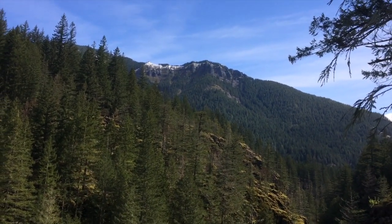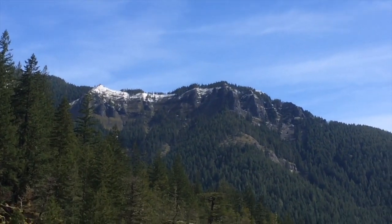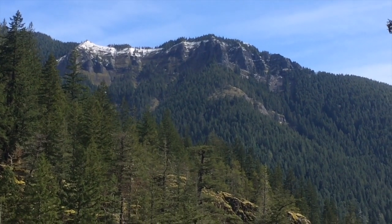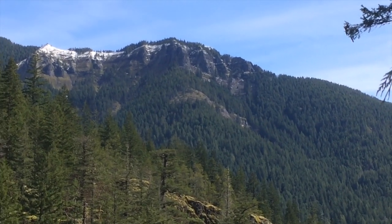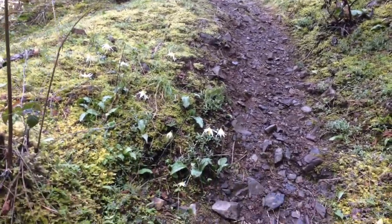That up there is the summit of Penland Mountain. As you can see, there's snow up there. Trying to work my way up there last week, but just too much snow still. So, pretty awesome. All right, we reached our high point on this trail.